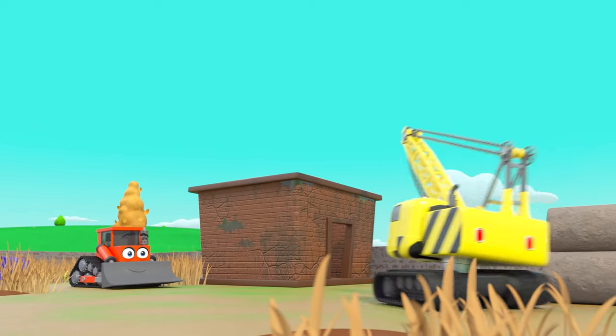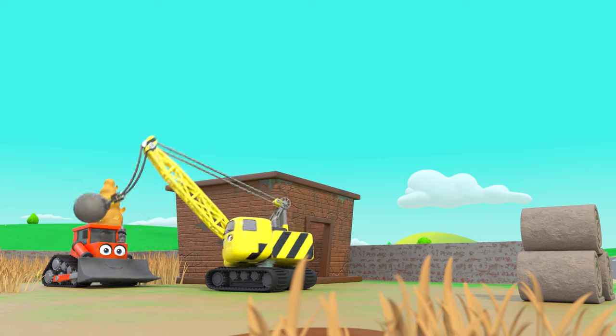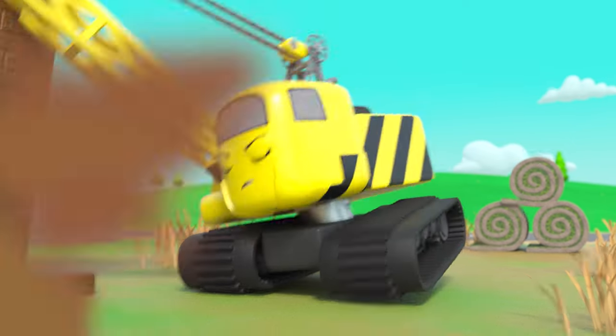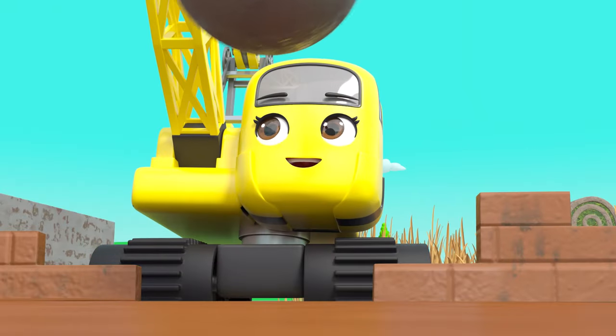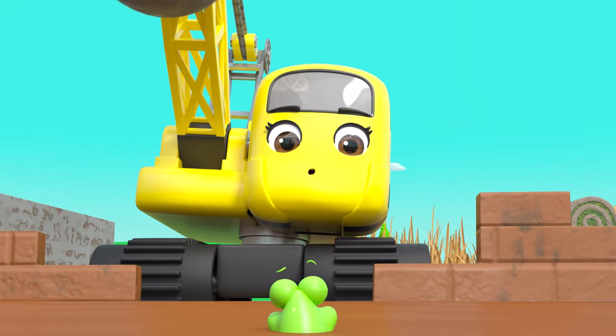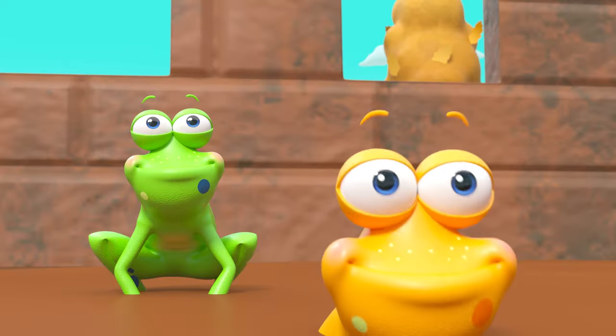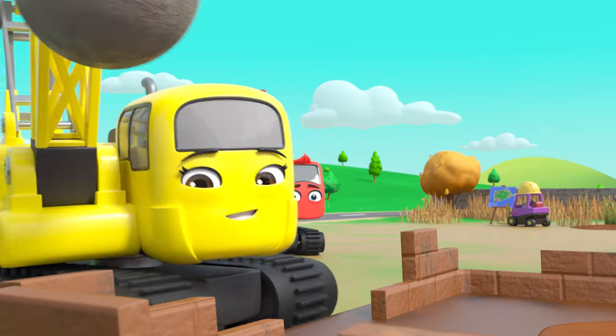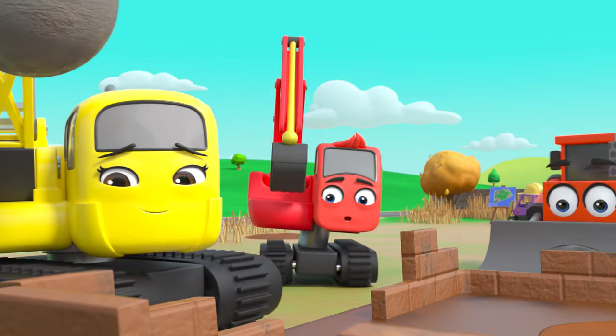First, they need to knock down the old building. That's an easy task for Dazey. She's nearly finished knocking it down. Huh? What's that? Little frogs? Where did you come from? This park is their home.